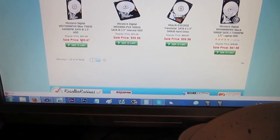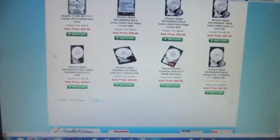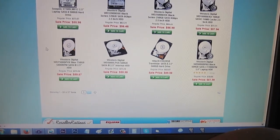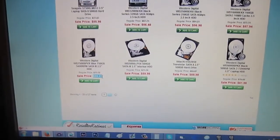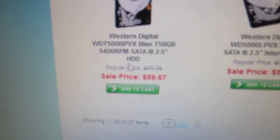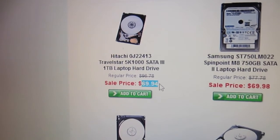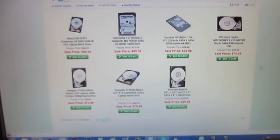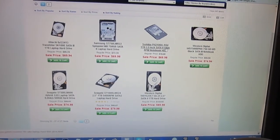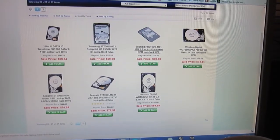It's like $1,200. But yeah, this is Outlet PC. This is the store that I basically bought all the parts to build this from, minus the video card and the case, which weren't from Outlet PC, but everything else was. So with this, that's a really good price. 750 gigs, $59. The lowest 1 terabyte is right there, Hitachi, for $69. And then there's a Toshiba, also for about $69. So choose your poison, I guess. I'd probably pick Toshiba because that's what the MacBook came with, and that's what's in every Mac, a Toshiba hard drive.